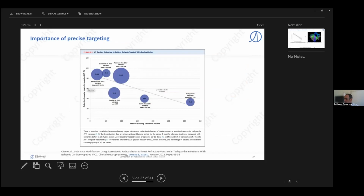The clinical data out there, although limited, already shed some interesting information on the correlation between how small a volume you're treating and the effectiveness that your treatment will have with radioablation. You see here a plot of the reduction in VT events versus the volume. So you see the higher the volume, the less effect the treatment has.